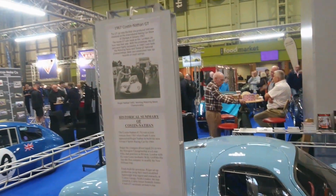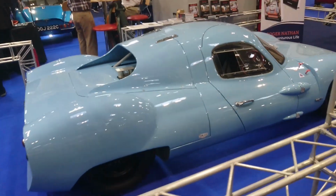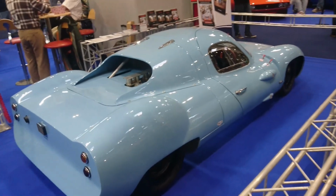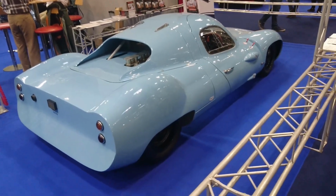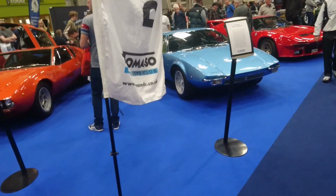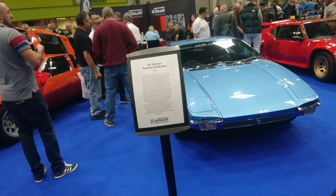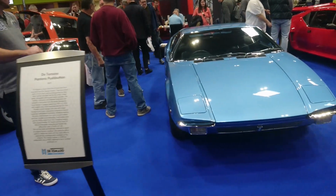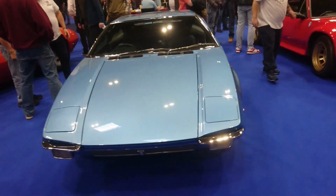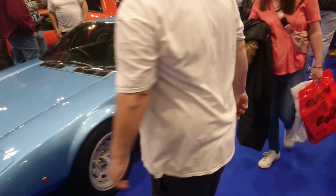'67 Cosworth... Nathan GT. I've never heard of one of those. And that is in beautiful condition. The De Tomaso Owners Club here. Only a '71 Pantera, push button. Very, very early Pantera. I don't think I've ever seen one this early ever.